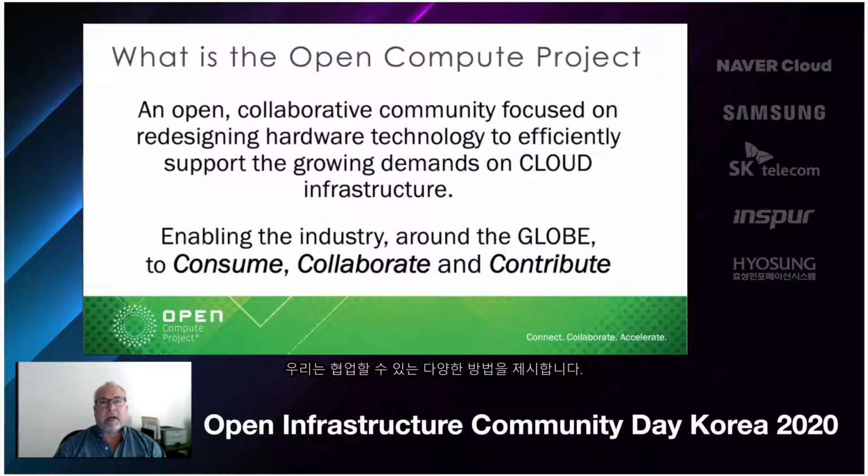We offer many ways to collaborate. We have weekly and monthly team meetings with global participation. We have project workshops, regional communities with local meetups, virtual events, and once a year we hold a global event. In 2020, our global event actually had to be held virtually. And even though it was virtual, we still had over 10,000 people attend.